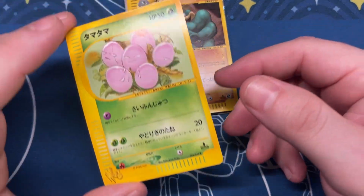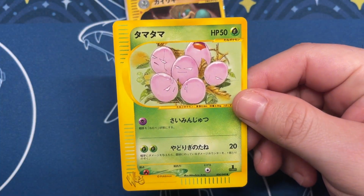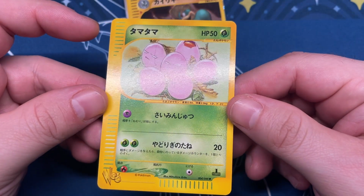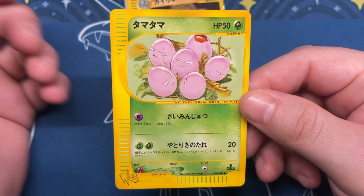All right, again, damage condition on that one. We got Execute Web Series, Near Mint. I think it's Near Mint. Yeah, Near Mint on this one.